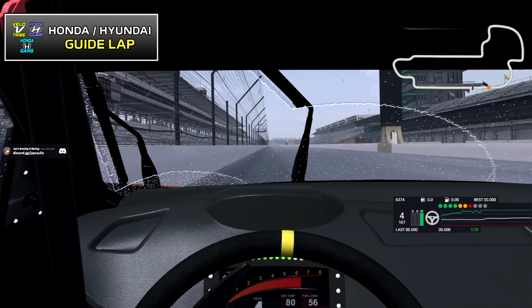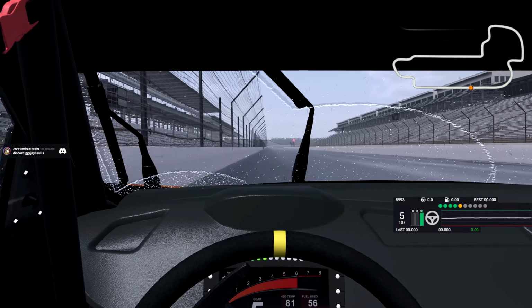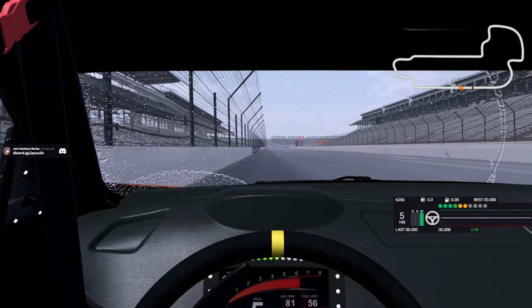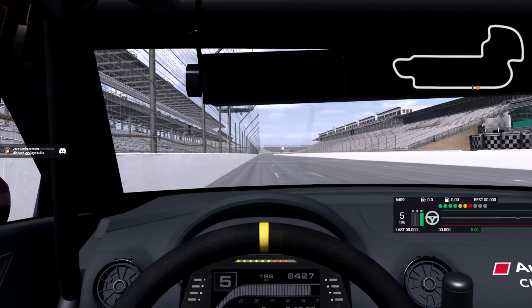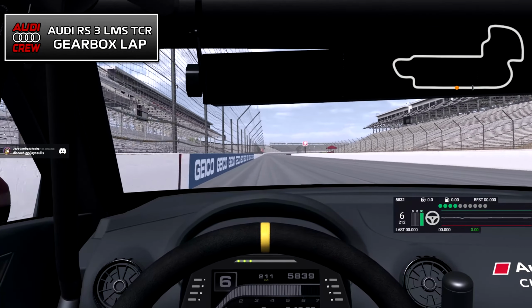As you can see for the final pass of this course, the banking on the ovals gives you vital grip when you need it the most. For those who are racing in the Audi, here's a lap just for you.